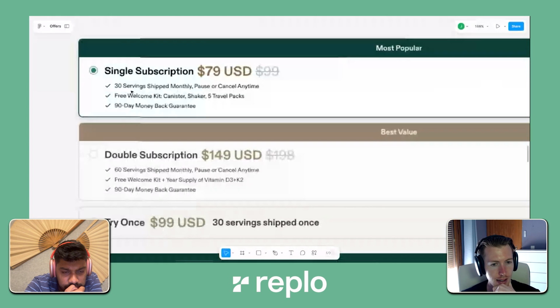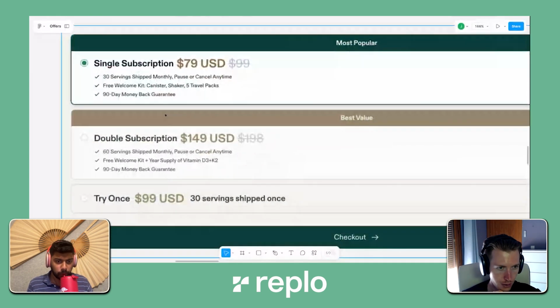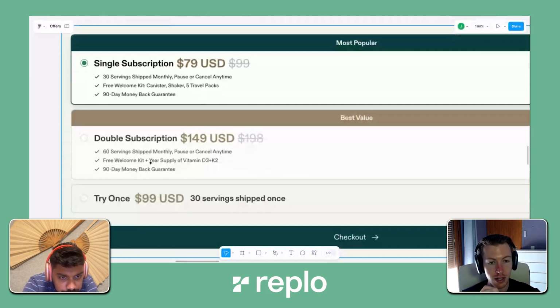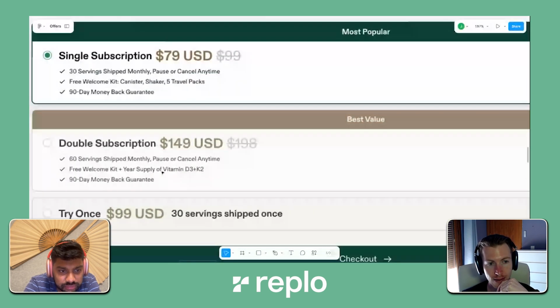They have different options, and you get different free gifts depending on the option, right? With a single subscription, you get a free welcome kit, which is a canister, shaker, and 5 travel packs. If you order a double subscription, you get a free welcome kit plus a year supply of vitamin D3 and K2. So again, I would add the value of this next to it. And this is kind of a quantity break offer in itself. So I would take this with the free gifts and actually display it.